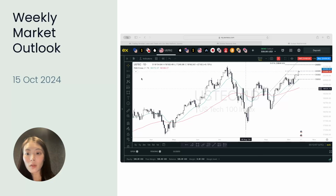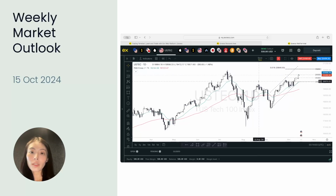So let's first take a look at USTEC. I'm on the Exness web terminal, and this is USTEC on the daily time frame. On the daily time frame, following the retracement or the sell-off that we saw from July to August, we're seeing prices forming higher swing points. You can see with the most recent price movement, price broke the most recent high at about the 19,900 level, or rather the 20,000 region. So we saw a retest of that zone before price continues to push higher.